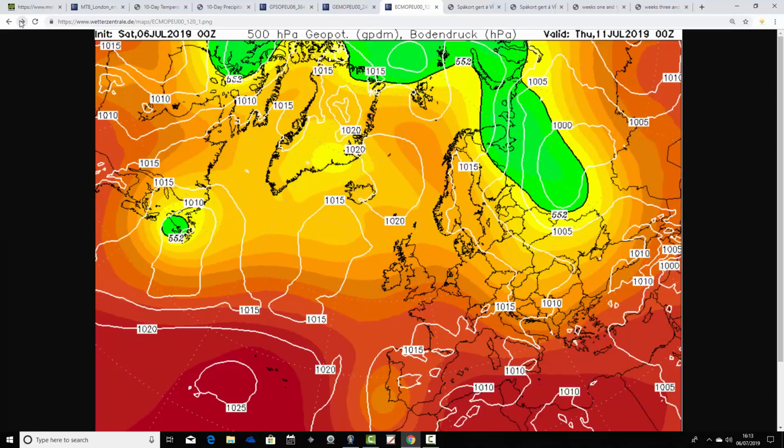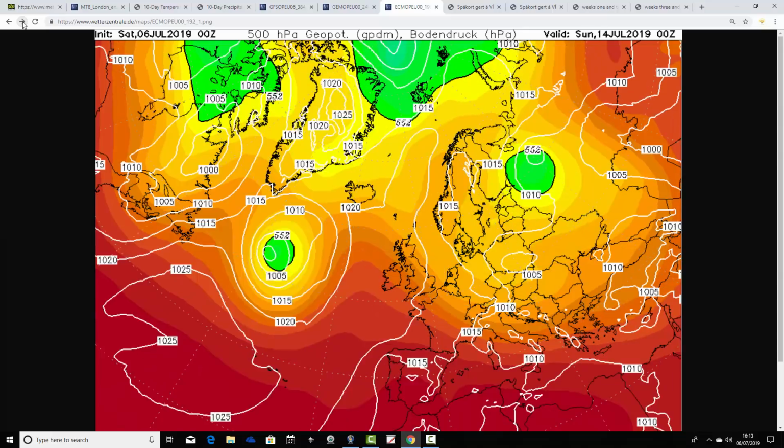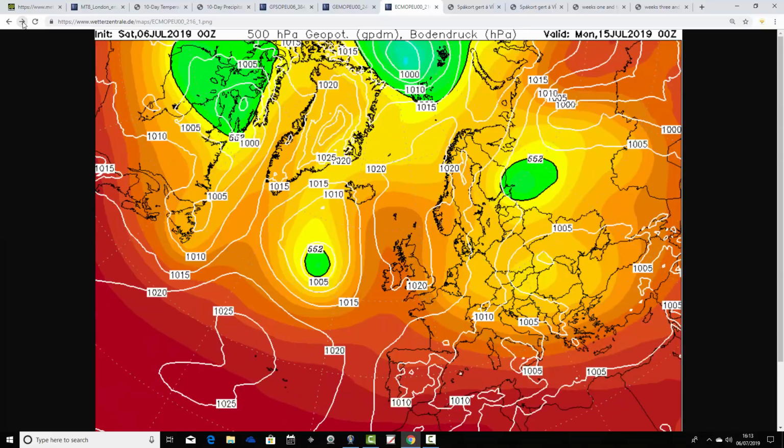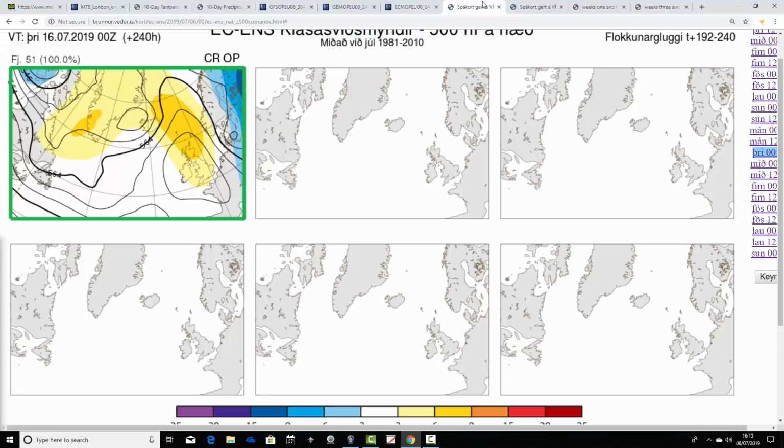so just about hanging on to dry weather. But through the middle part of the week, particularly Wednesday to Thursday, we find pressure weakening, so showers could break out and they might be heavy and thundery. But as we go into next weekend, the high pressure then starts to re-establish once again, bringing back drier and more settled conditions. That's how it looks as we get up towards day 10. Again, a lot of dry weather on offer, although low pressure is in the Atlantic, so maybe that could start turning things a bit more unsettled into the second half of the month.